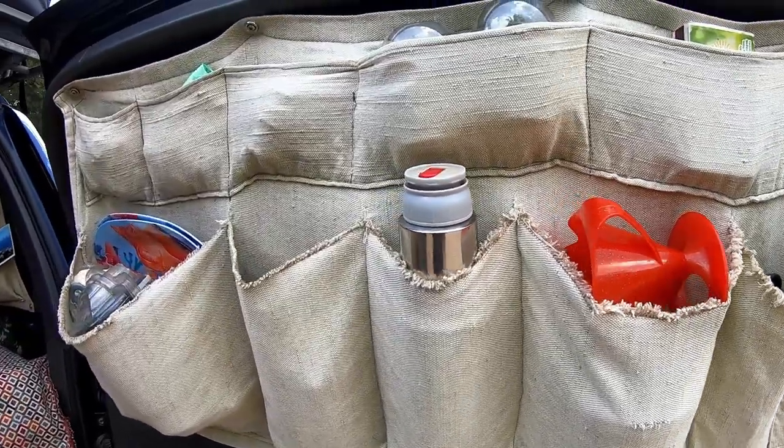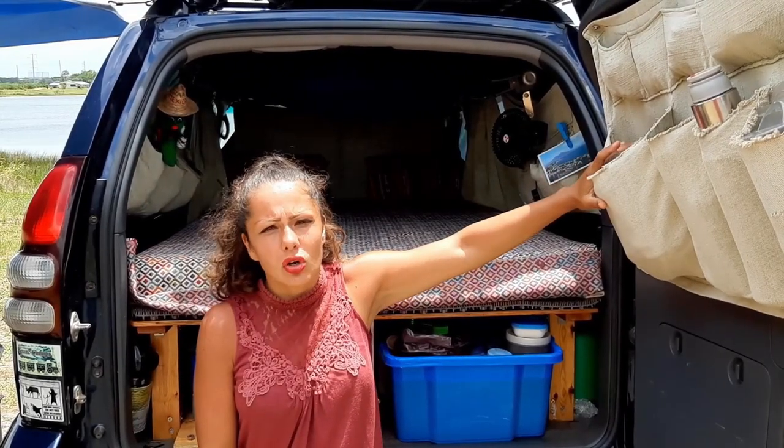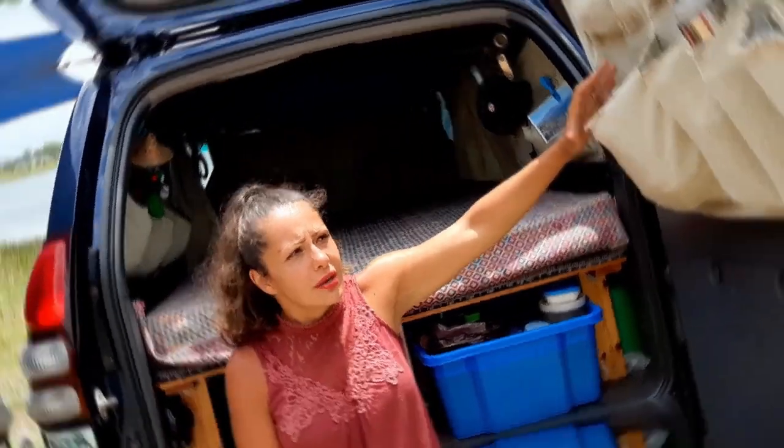When you have limited space, you need to make the best of it. My mom helped and made for us these curtains that we can use also as an extra storage.